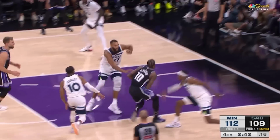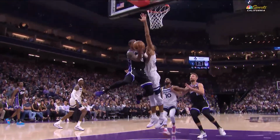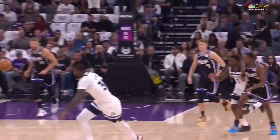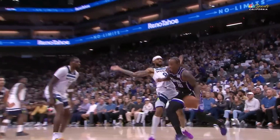But you have to execute on this end of the floor now. Off the double drag, DeRozan got to the rim. DeMar! A solid 26-point and 8-rebound debut for DeMar, albeit a bit inefficient, going 7 for 18 from the field.